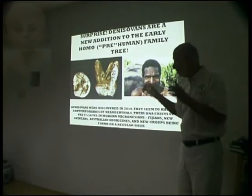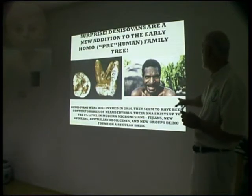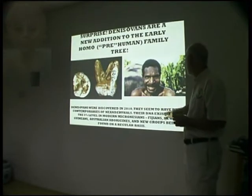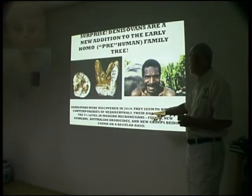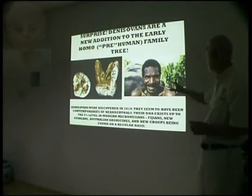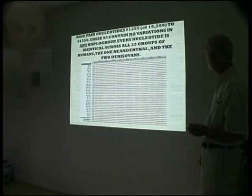This is very significant. So Denisovans were discovered in 2010. They seem to have been contemporaries of Neanderthals. Their DNA exists up to the 5% level in modern Micronesians, Fijians, New Guineans, and Australian Aborigines, and new groups are being discovered. This is very exciting in the world of anthropology, and biology and genetics.